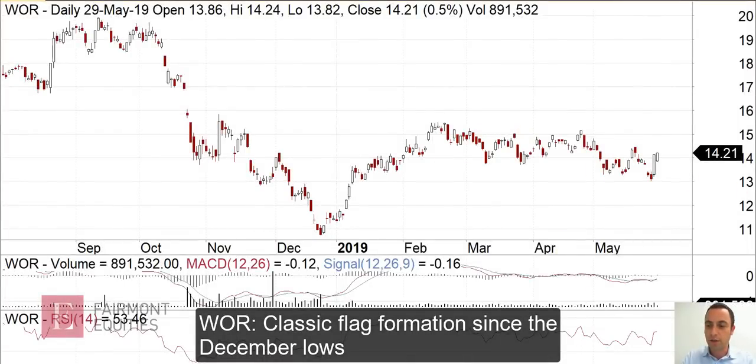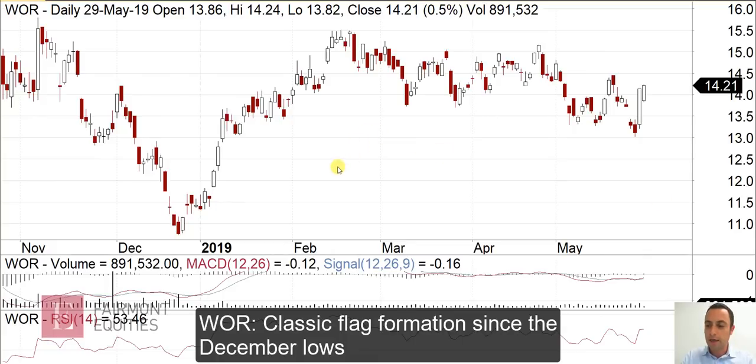So we'll start off with Wallys. This is a daily chart. If we zoom in, as you can see, classic flag formation. So we've got a massive rally up at the beginning of the year, and since then it's been easing back in a flag.